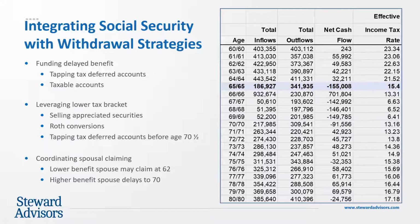So as you can probably tell, we're generally fans of waiting to claim your Social Security benefit. But we realize that creates some challenges, such as how are you going to fund those years before age 70? It also creates some opportunities, though, because you may have some years with low marginal tax rates. And this is exactly why we recommend integrating your Social Security claiming decision into a comprehensive financial plan.